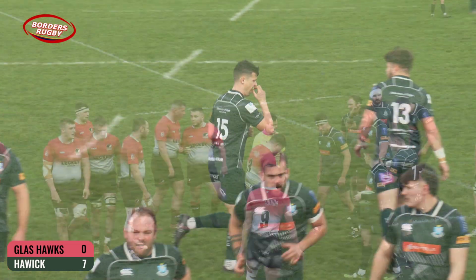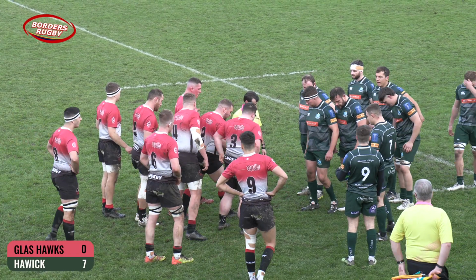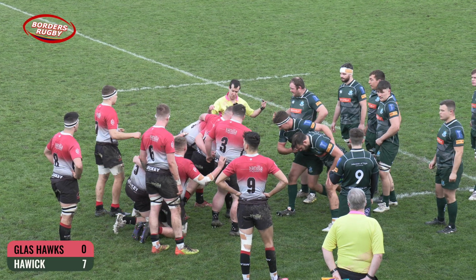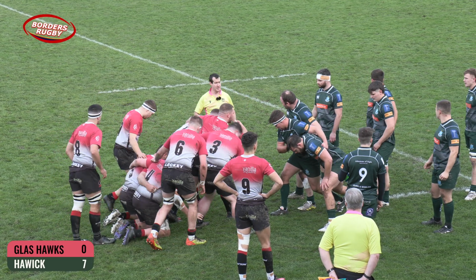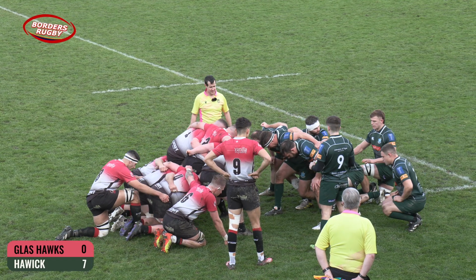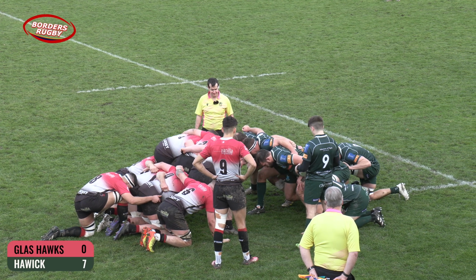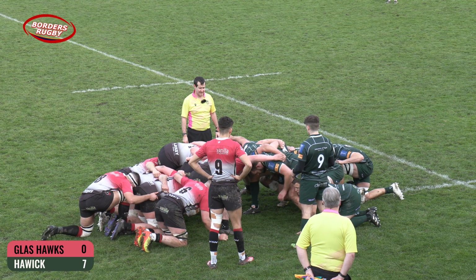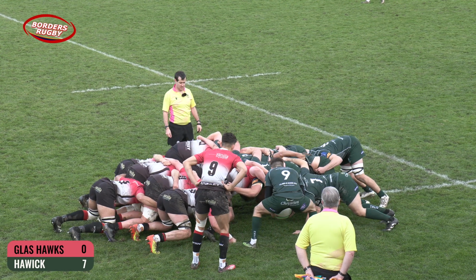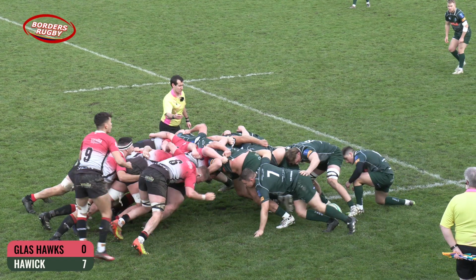The first Hawick scrum of the afternoon, the Hawick front row made up of captain Sean Muir, Russell Anderson, who's come in today for Fraser Rennick. Fraser Rennick suffered a broken thumb, so he's going to have a few weeks on the sidelines, but that just about sums the Hawick squad up when you can bring a player of Russell Anderson's quality into the hooker berth, and Ross Graham, another Super 6 hooker, comes onto the bench.